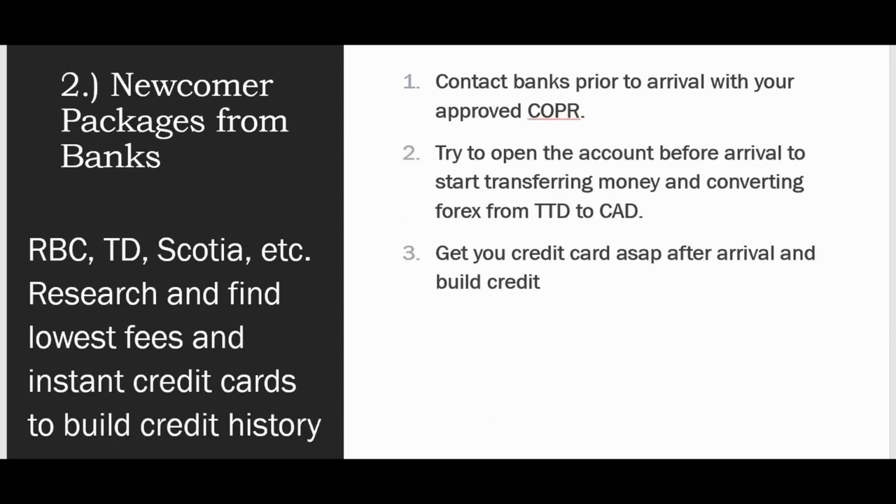Moving on. 2. Newcomer packages from the banks. Again, you should probably do your research here and see who is offering the best newcomer packages, because you want to see who is giving you the most value. Example, like no fees on your accounts at all. That actually is something very important, because you might be coming here without a job, and you wouldn't want your savings to be drawn down with fees that you really don't need to have.